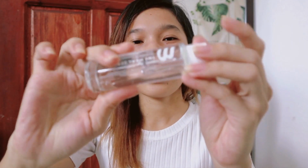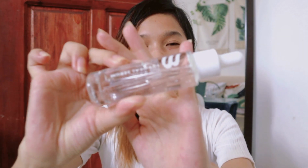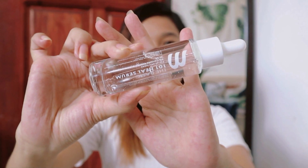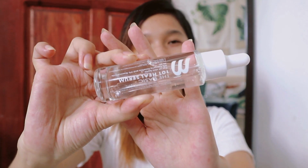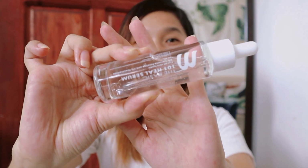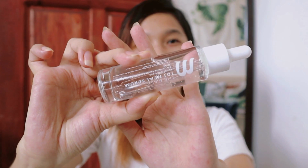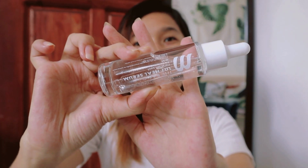So for the packaging, it's a very, very simple, very basic na glass bottle. Ayan, ayan yung mag-focus. Very simple glass bottle, but it looks so classy. Good thing with this product is naka-include yung how to use this product. Nakalagay din dyan yung mismo name ng product and for all skin types siya. Ayan. Second naman is for the performance of this product.